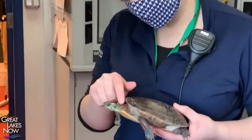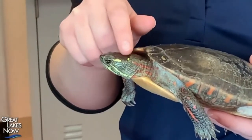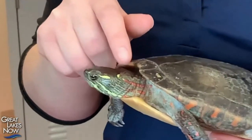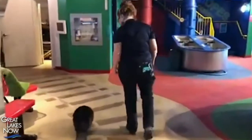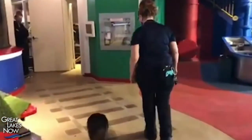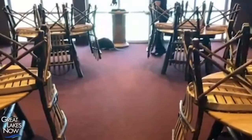Caretakers would need to also adapt animal training to the new safety procedures. It's given us an opportunity to try different things, such as Justin. So he is our beaver. And we have kind of changed our method of training. We do target training with him in his habitat.